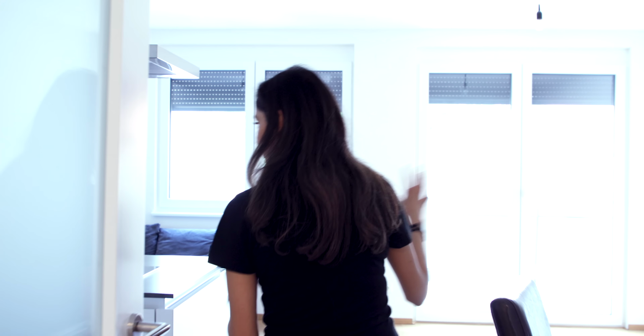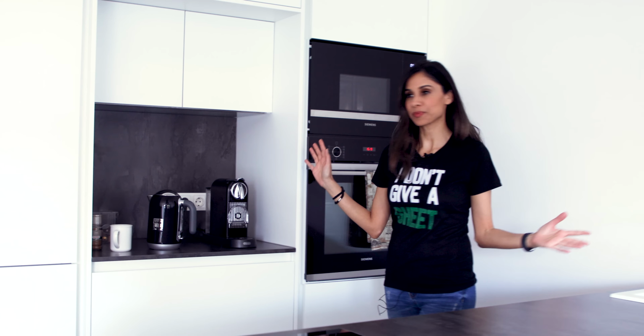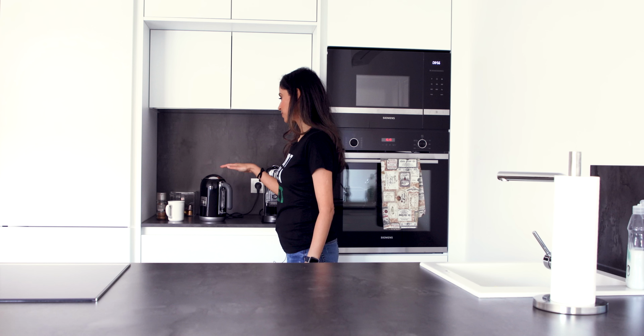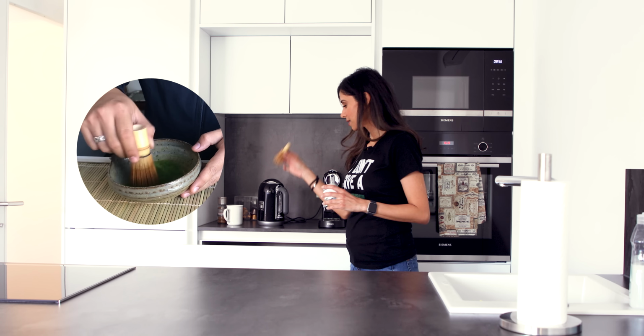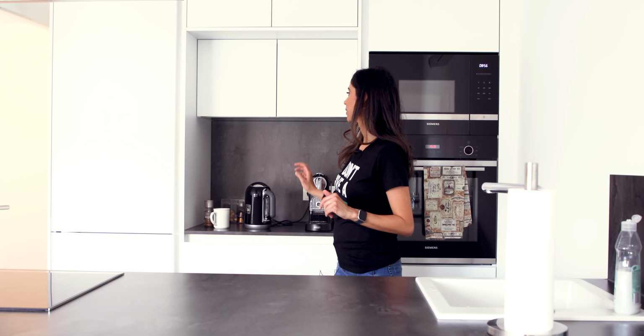Let's start with the living room kitchen area. Let's go here to the kitchen. So this is the small kitchen that I have, and the only place in this kitchen that I use is this area where I make my coffee, mix it with water, and that's about it. Sometimes I drink green tea, which I have right here. I even have this one to make the proper green tea. At least I think it's proper.